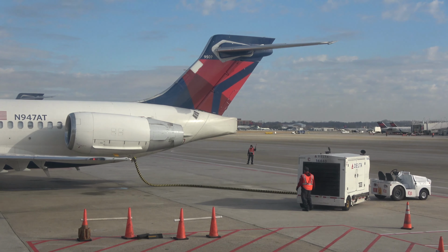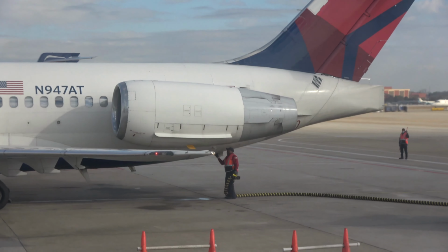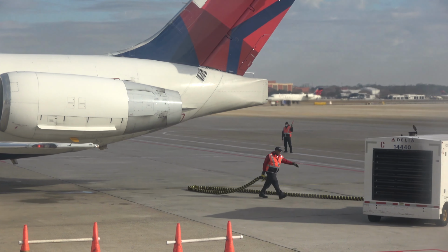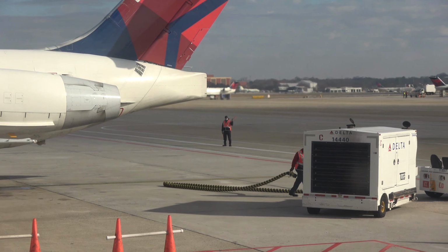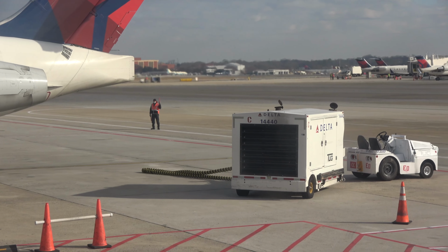And then another thing I just did, I did my GSE driving recurrent, where they do a test drive to see if you can properly drive the GSE, things like belt loaders, pushbacks, that sort of fun stuff. You have to do that once every month, and of course everybody has to do that with their recurrent.